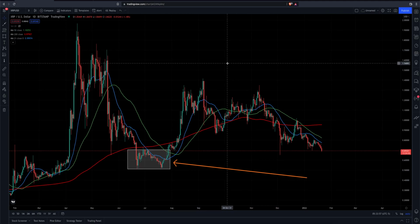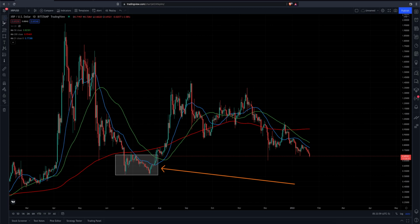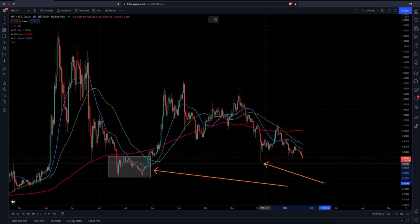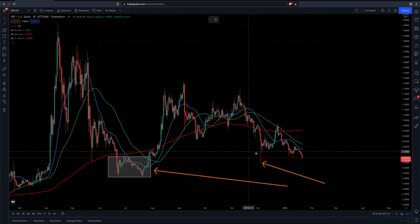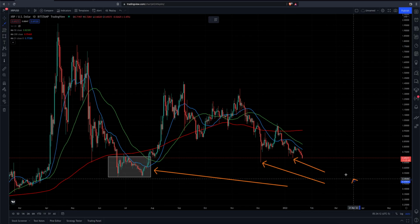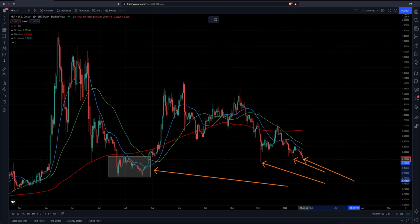So that's just a quick view here of XRP for the downside. Perhaps we'll find a bottom where it's at now, some kind of a triple bottom, double bottom, call it what you will. Nothing really, though, besides just trying to catch a falling knife here, if you're trying to get into XRP, that is.